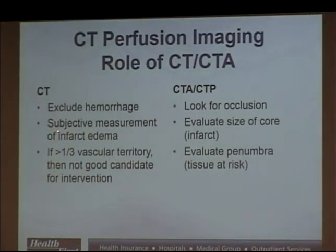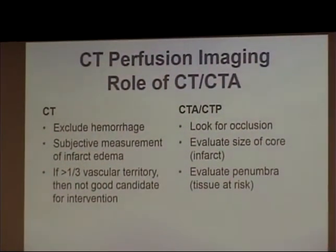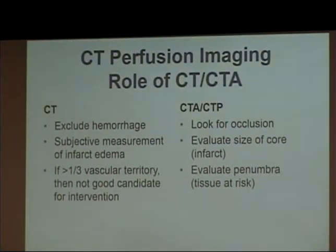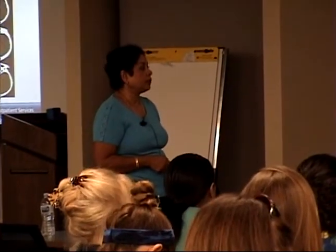So what is the purpose of CT scan? To exclude hemorrhage, to see how big a stroke is. And if it's already on the CT scan, it is showing that there is a big stroke, then that's too late. CTA, CT angiogram, will look for occlusion. Where is the clot? Remember the guy that went up from here and sat in some place, took a road trip? Remember all that story we talked before? Yeah. We need to find where the guy is and find where the core is. Remember we talked about the core and the penumbra? Fine. So CT perfusion looks at the core and looks at the penumbra.